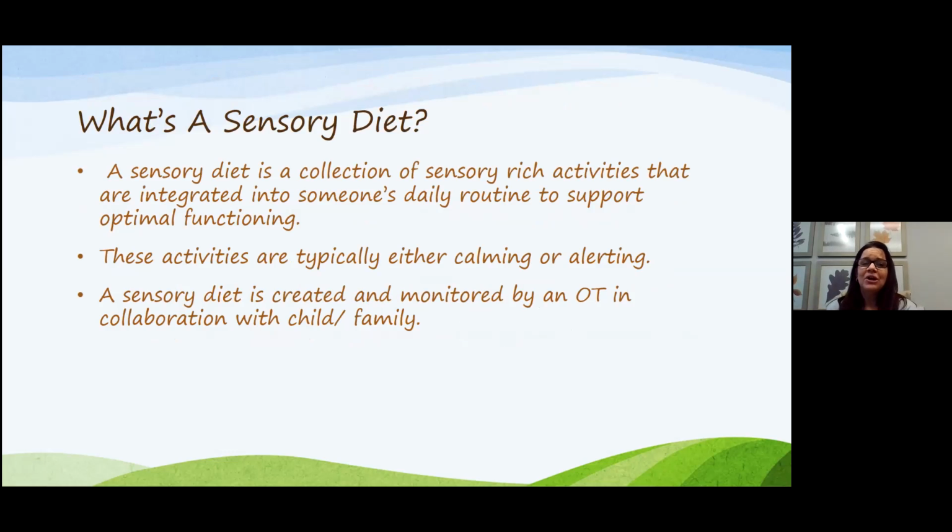Some of you may have heard of a sensory diet. We're going to talk about that for just a minute. Basically, a sensory diet is just a collection of sensory activities that are incorporated into a child's daily routine. It helps them be able to participate more in their daily living skills. These sensory activities are typically either calming or alerting. And a sensory diet is typically created and monitored by an occupational therapist in collaboration with the child and the family.